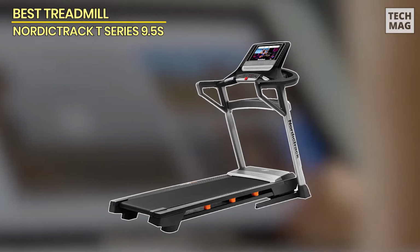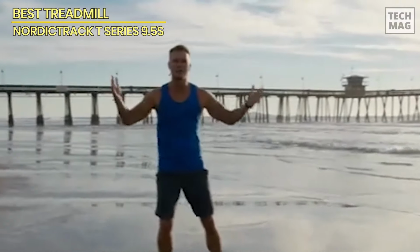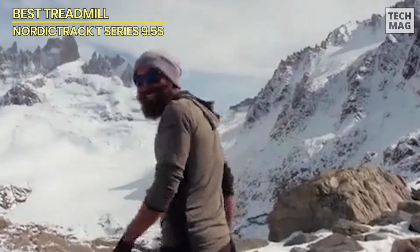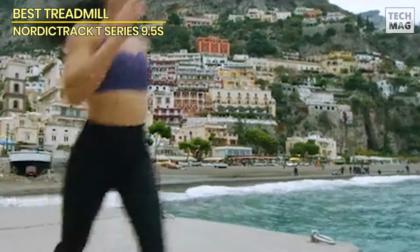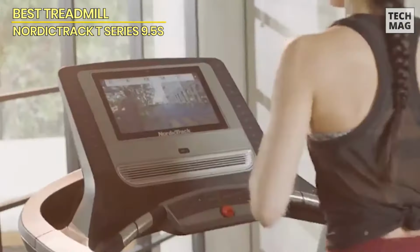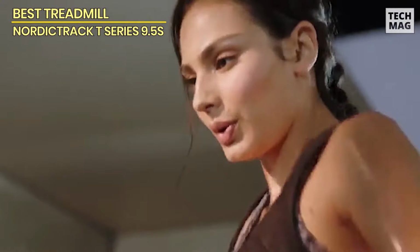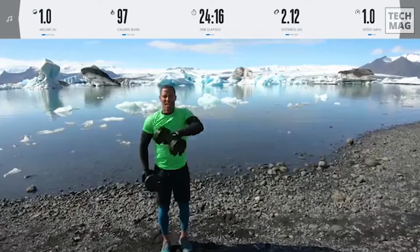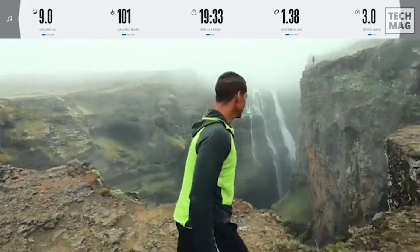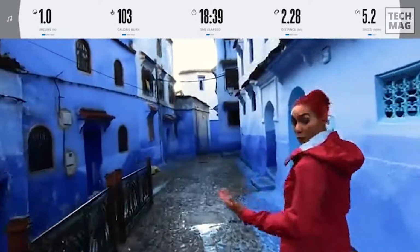First up, we have the NordicTrack T Series Treadmill, a top choice for home use, perfect for both walking and running. This treadmill is designed to provide a comprehensive cardio workout with its impressive range of features. It includes a 10% incline to add intensity to your workouts and help you burn more calories. The Bluetooth-enabled console lets you connect to interactive training sessions and stream your favorite music or shows while you exercise.